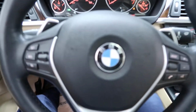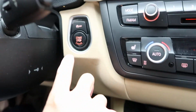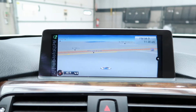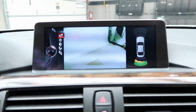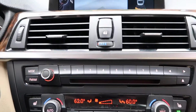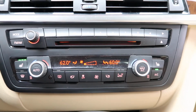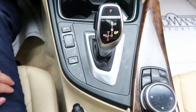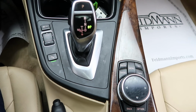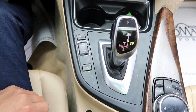Hopping in, we've got our steering wheel controls, paddle shifters for extra performance, a push start ignition, navigation, a rear view backup camera with sensors, hard keys for a media display, dual climate controls, heated seats, 8-speed automatic transmission, some more buttons for our infotainment center, sports and EcoPro suspension mode.